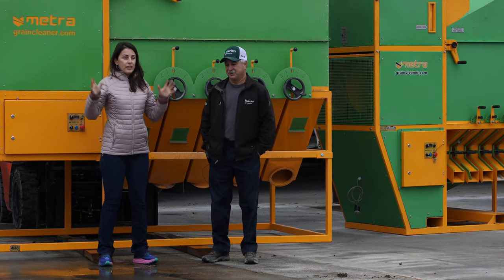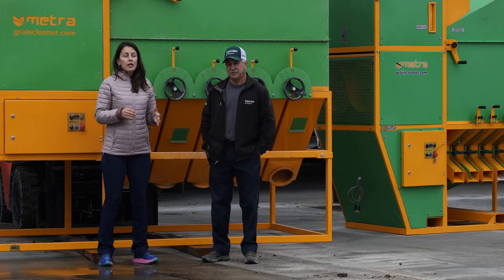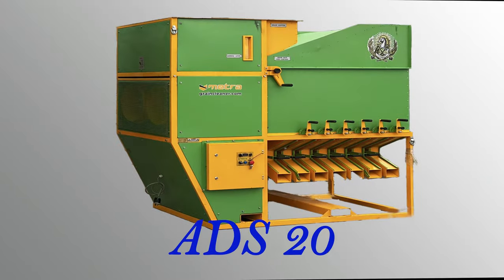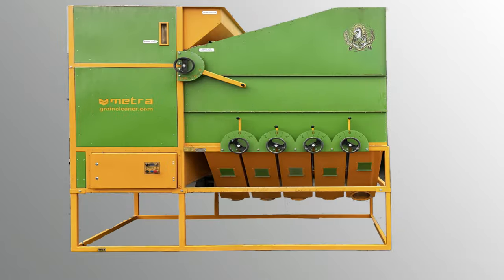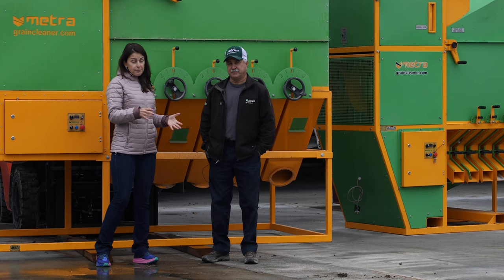He wanted originally the large unit, 4,000, and we usually don't keep it in stock. So we provided him with the 2,000 bushels per hour unit. He'd been using that for a while. And then we brought him, a couple months, so close to half a year, I believe, we brought him actually a larger unit.